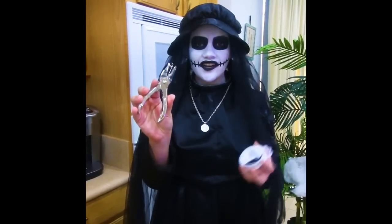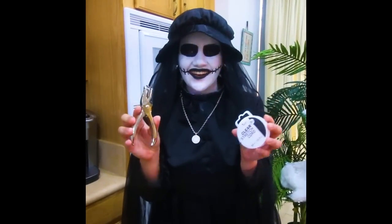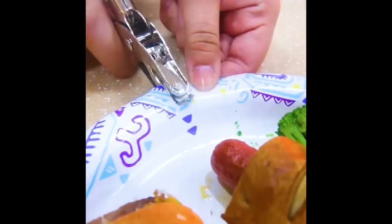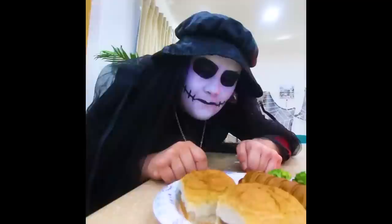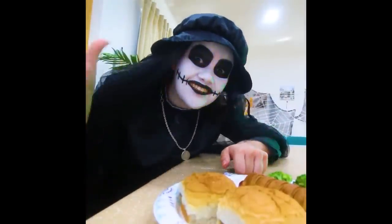I'll use this hole puncher and this clear cord to make a sliding plate. First, punch a hole into the plate. Now tie it with a string. Make sure it's tight. Perfect. Time to go prank Vampire. Let's go hide.